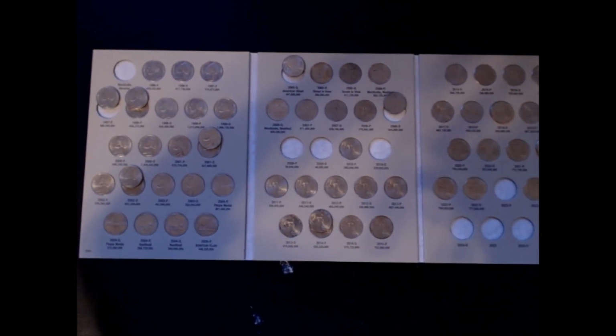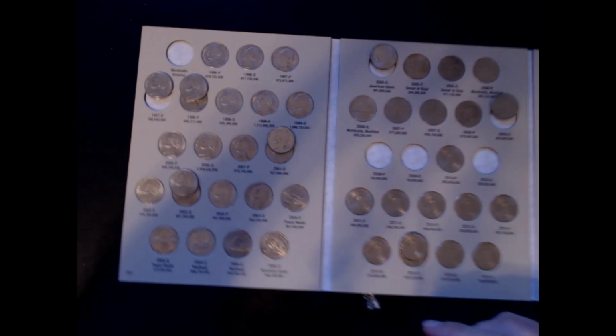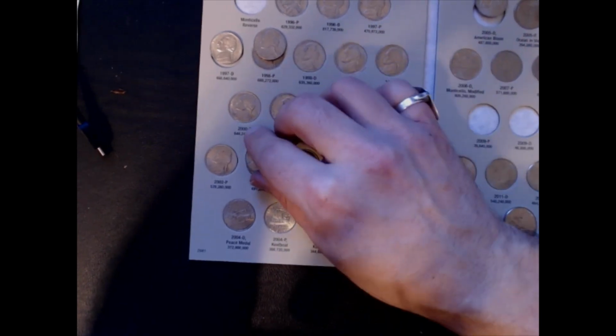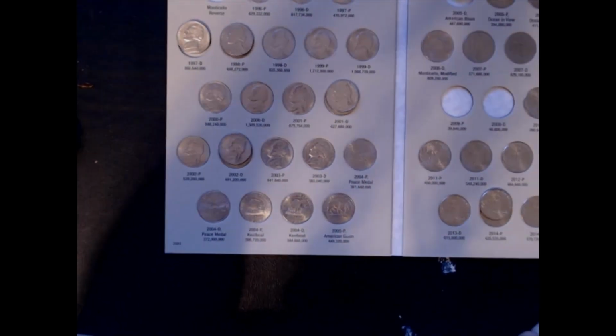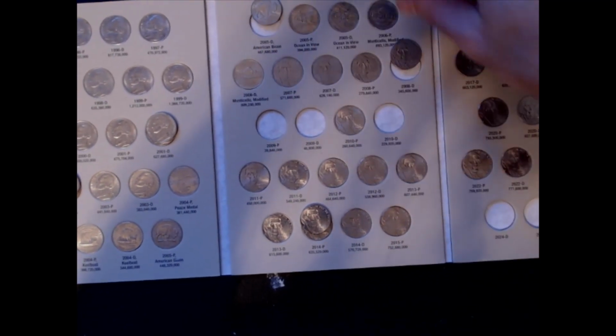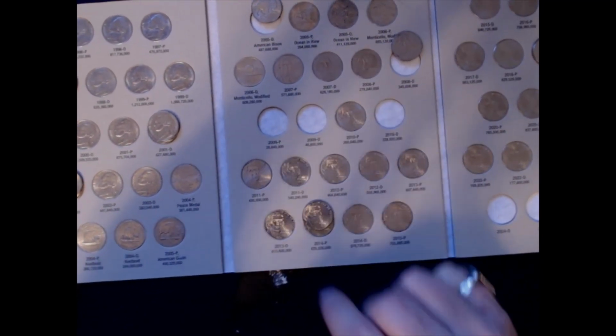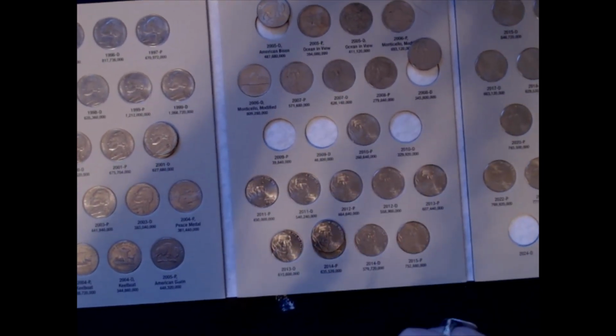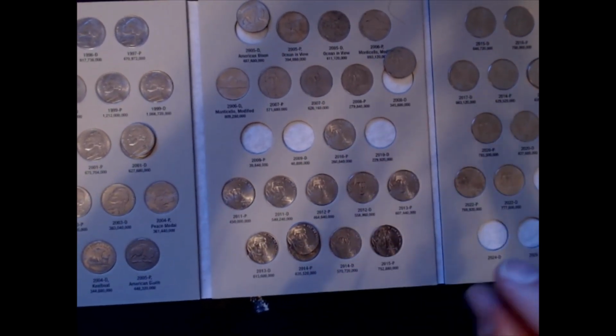All right, and here we are on book three. I went through everything and updated it. So we actually filled in one more spot, got a couple replacement coins there. We'll put in place on page two. We were able to fill in two more spots. Go figure, those 2009s. Again, they're not low mintage, but they're rare coins.